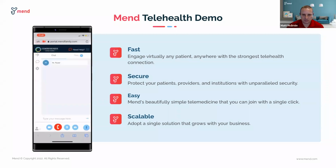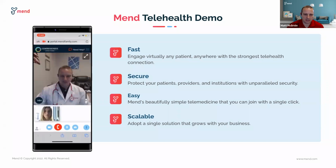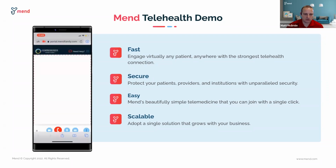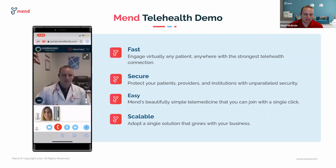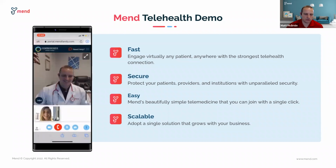Yeah, so we'll keep the demos to a minimum, but we at least wanted to provide some context for where our data is originating from. So telehealth, for example, on MEND, the patient will receive a link via text and email. They click the link, put in the date of birth, and that's it. They're connected, whether they're on a mobile device, tablet, or desktop. Everything's 100% HIPAA compliant. So it's really easy. There are no logins. There's no software to download or anything like that.